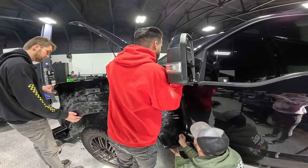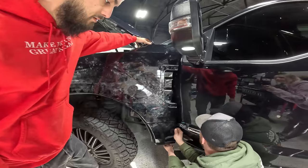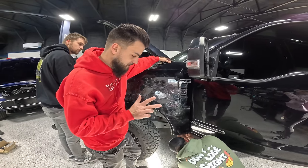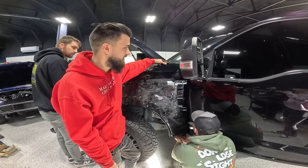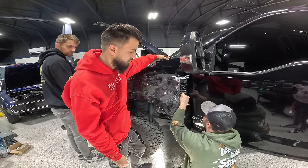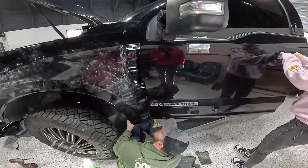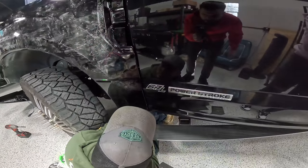All right. I've got mine in line. I've also got mine in line. So there we go. Fender is at least roughly put up in place. We just stuck it with that seam sealer. So now we just got to get a bolt in, hold it in place. We're good. All right. First test close of the door.